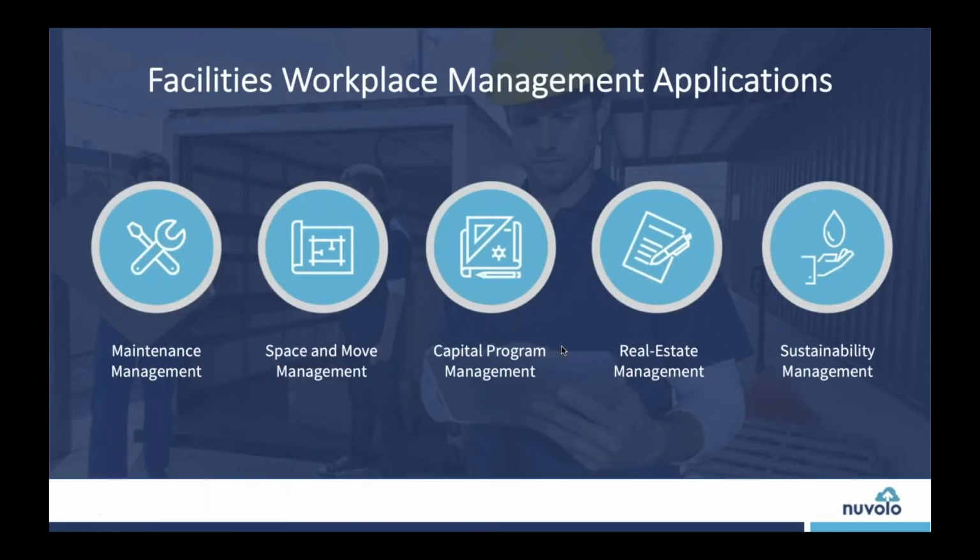When we think about what Nuvolo offers, it really falls into 5 different categories. Those include maintenance management, which includes the ability to manage facilities requests, facilities equipment, schedule maintenance, and also your third-party contractors. We also have a mobile application which technicians can use to complete their work at the point of service.